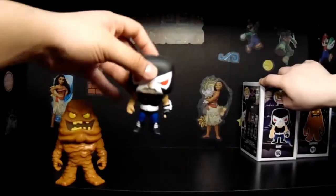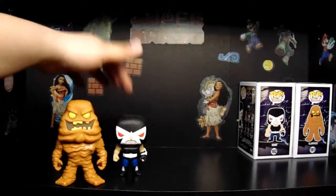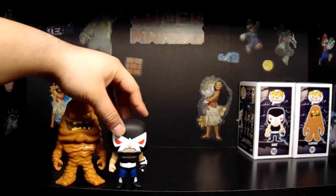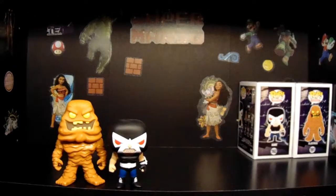I like the design in the show for him. They should have made the pop bigger, though. He looks so small next to Clayface. We'll find out how small he really is compared to some of the other ones. Next up, we have Scarecrow.